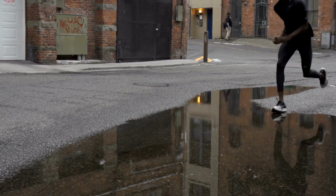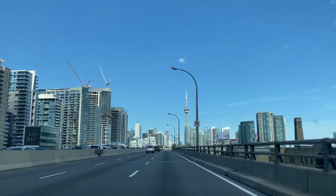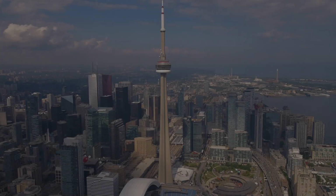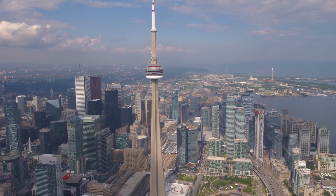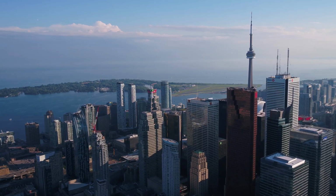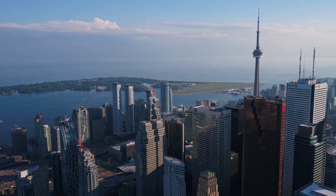First up, we're hitting the ground running. Literally. Straight from the airport, we're cabbing it over to the CN Tower. You can't come to Toronto without experiencing this iconic landmark. Trust me, the view from up there is absolutely insane. We're talking panoramic views of the entire city, Lake Ontario stretching out like an ocean, and that feeling like you're on top of the world.